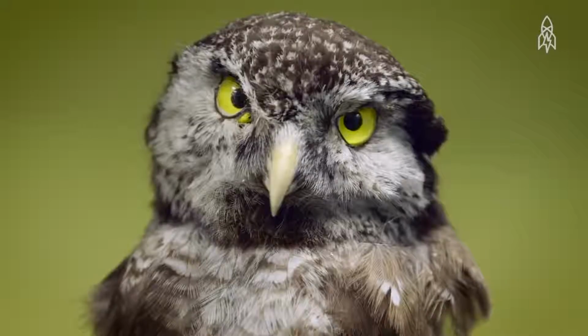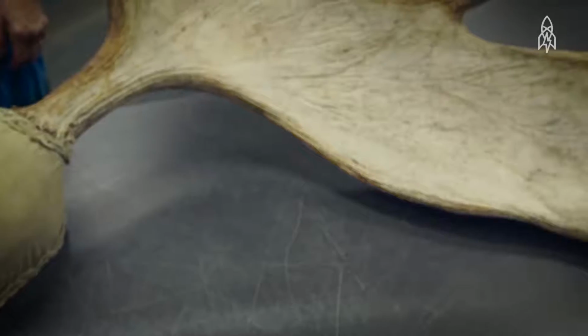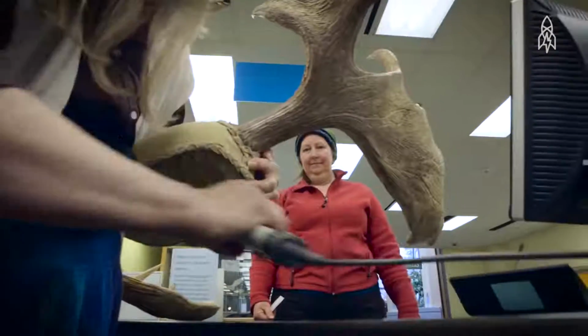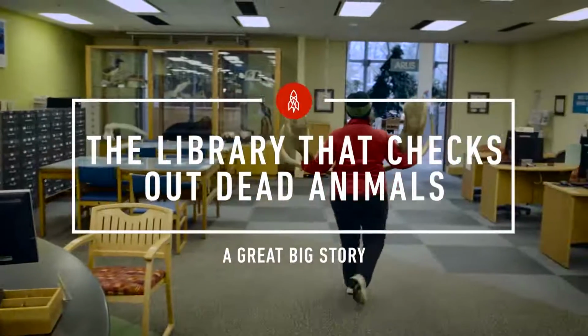Checking out a bird mount or a skull or a fish mount is just like checking out a book. You present your library card, we scan it, it's due in 2 weeks, and it's just like checking out a book.